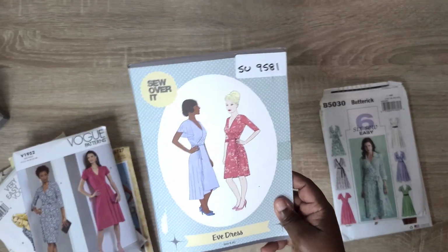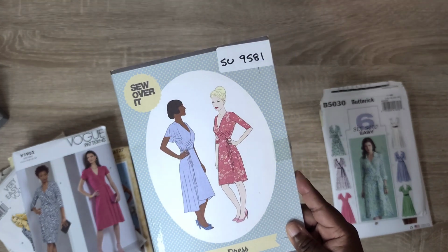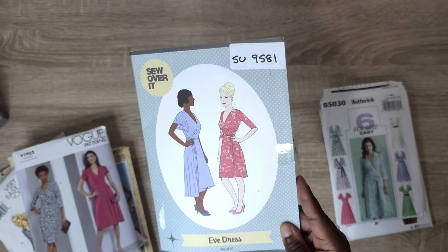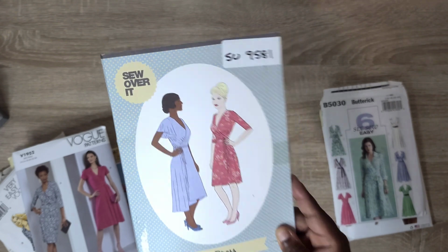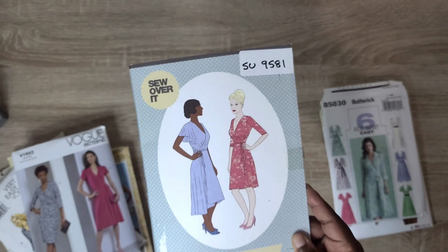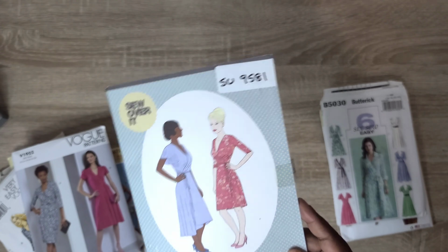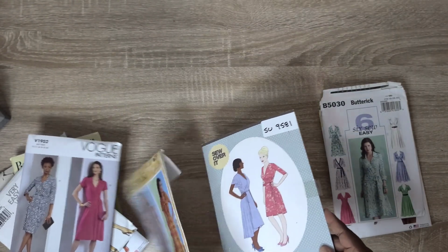This is the Sew Over It Eve dress that I was talking to you guys about in the last video. I do have it. I tried to use this pattern for that Mood fabric that I was telling you about. And this pattern is even wider than this Butterick pattern here.